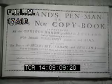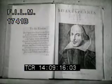Before this time, books had been very rare. Few people could use books because they couldn't get them. It wasn't long before people could get books. Books on how to write. The famous plays of Shakespeare, written into books.